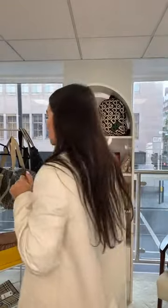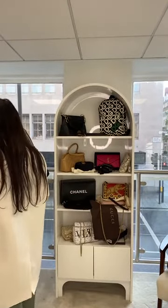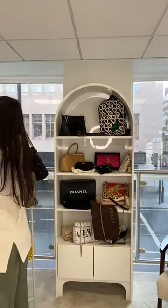£295. That is $365. Can't believe that price point. Insane. Literally under £300 for a Celine tote, and it's up, so it's pinned. You can grab that now. I'm going to do a Chloe backpack actually next.